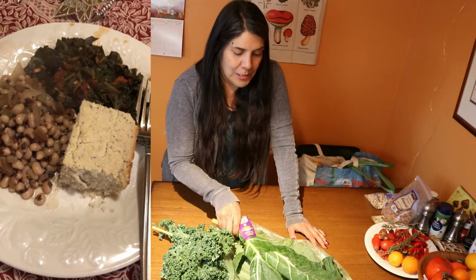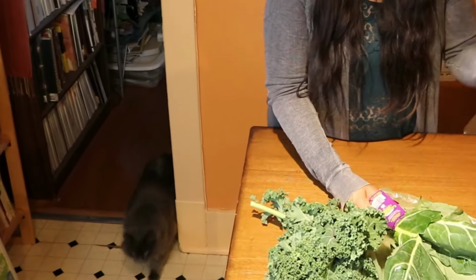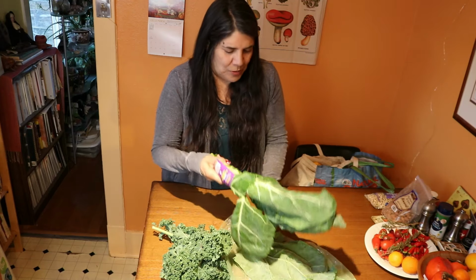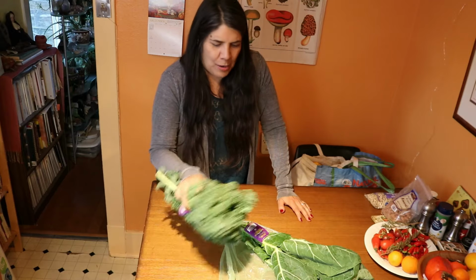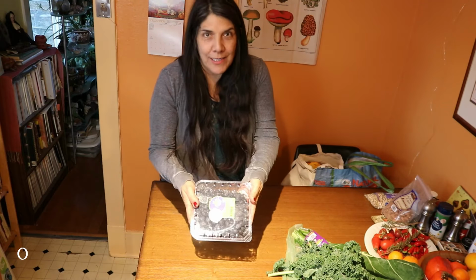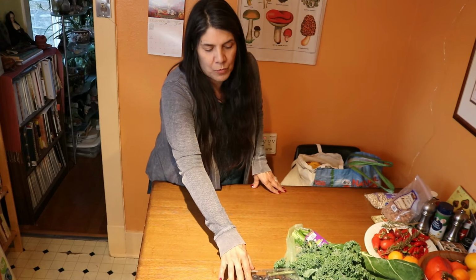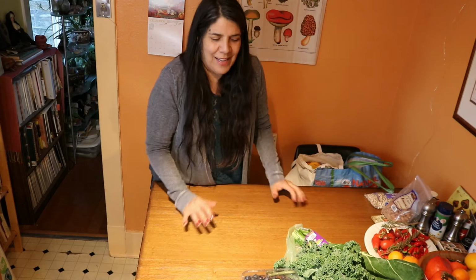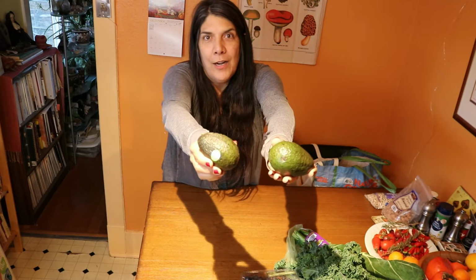So I got the last bunch of collard greens that were organic at the store. I don't think they even had any standard, non-organic ones left in the store. I got the last one, so it was a little bit sad looking, but it'll do. I'm going to be cooking this tomorrow, and I'll probably add some of the kale along with that. They had blueberries on sale, so I got a big thing of organic blueberries. I like those in my cereal in the morning, or not cereal, but oatmeal, and sometimes I just like to snack on them. I got 2 avocados for some healthy fats, and I just love my avocados.